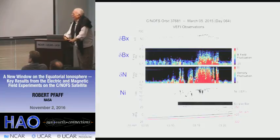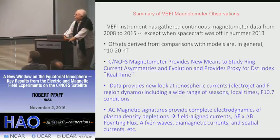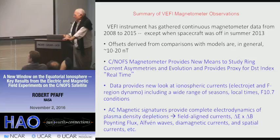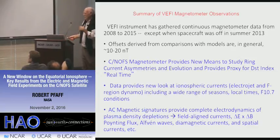And Eugene Dow actually did a thesis on this at Cornell. But as far as the data, it is relatively unmined. So the magnetometer results here: DST gives us a new way to study the ring current. We're looking at the electrojet. I didn't show any F-region dynamo. That's a much weaker current. We're still working on those. And the AC magnetic field signatures really complete the electrodynamics of these plasma density depletions.